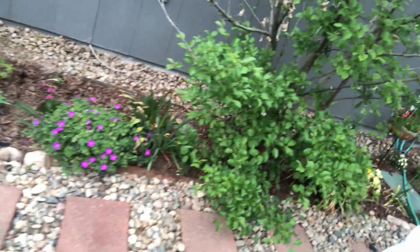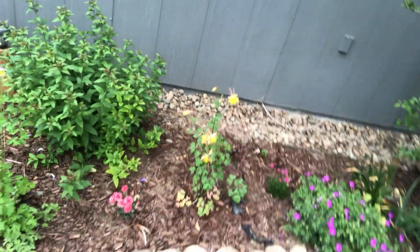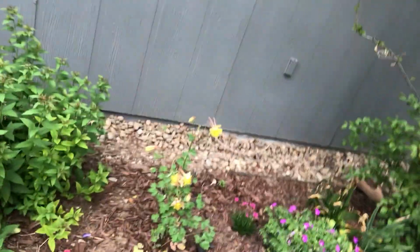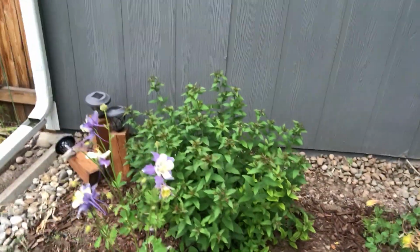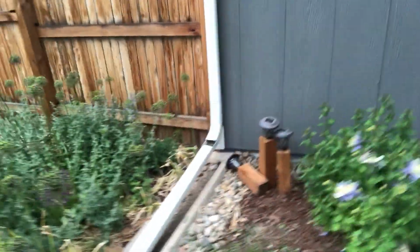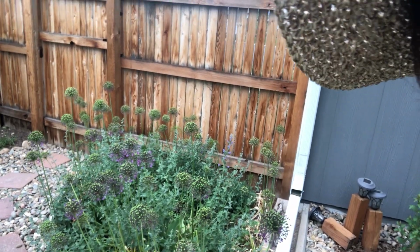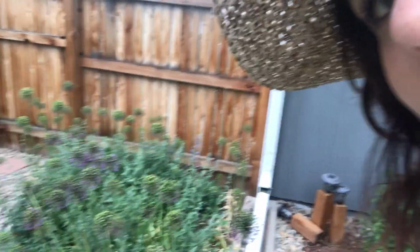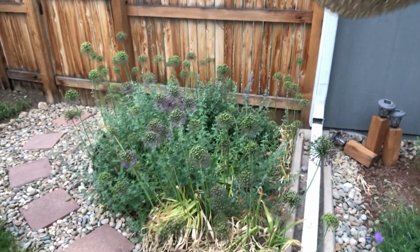And these lovely flowers over here. Get close to this, see if you can see it. And these ones used to be bright purple, and then the bees came and had them for lunch every single day. And now they're kind of greenish.